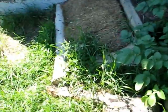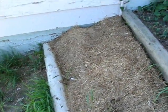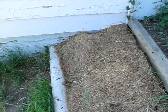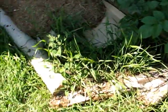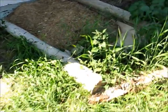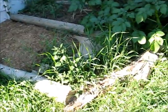As you can see, the partially finished bed here, the cardboard is down, and some of the compost I need to add more in. This is just straight grass I put on. I'll put on some compost over top of it, and hopefully next year this will be ready to plant in. I'll have to finish it off. I like to use logs around my beds, and that way as they break down over time they feed the bed as well.